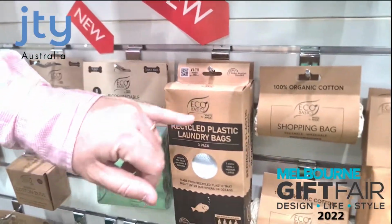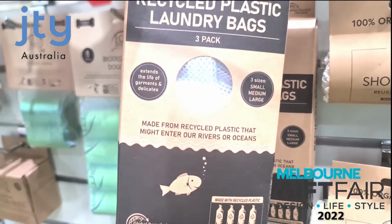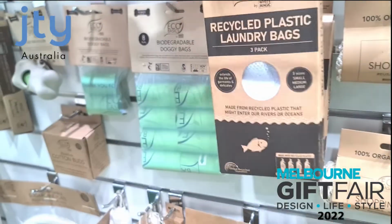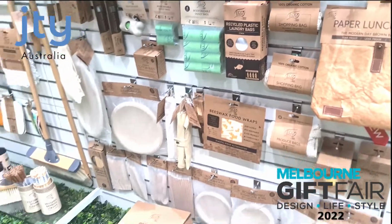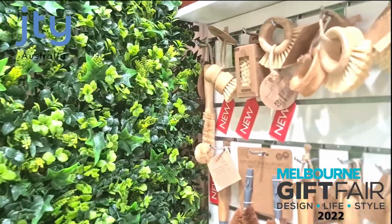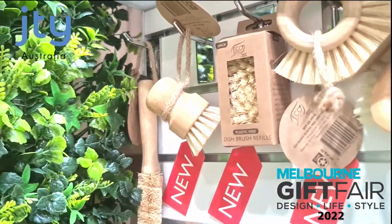Look out for our recycled laundry bags, which are a 3-pack of laundry bags that are made from 4 500ml plastic water bottles. You can see here they're small, medium, and large, but the twist is that they're made from recycled materials. Look out for our plastic-free offerings in the brushware. We've got plastic-free in the vegetable, plastic-free in the dish, plastic-free in the pot, and plastic-free in the bottle. Look out for those.